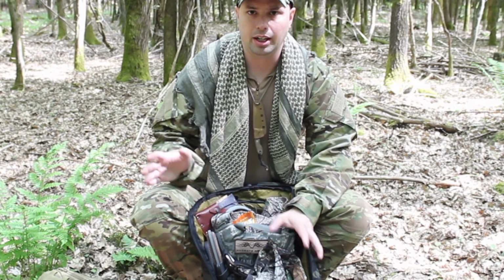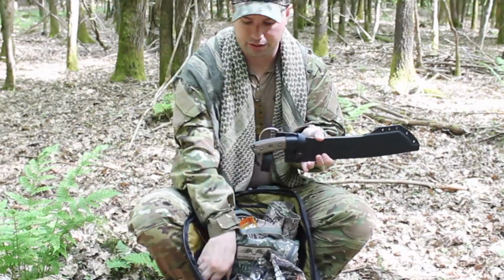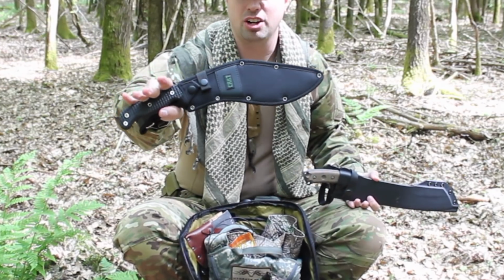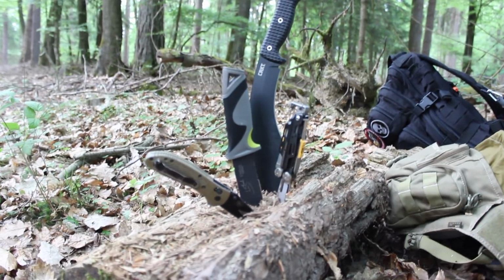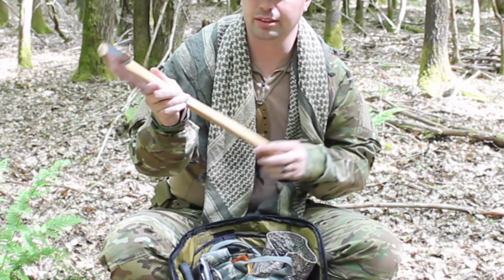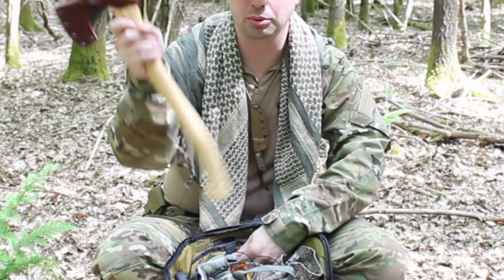And then in here I keep just a big knife or two. I just like swinging knives whenever I'm out in the woods, just have a good time. This is from Tops Knives. This is known as the El Chete, and then this one is from CRKT. It's known as the Kook, and it's a kukri style knife. It's pretty good. I also have a little hatchet, and this is from Grand Force Burke. This is the small forest axe. It's actually one of the more popular, one of the best.